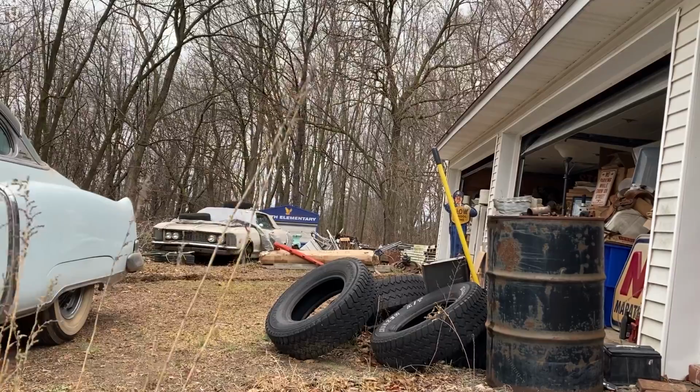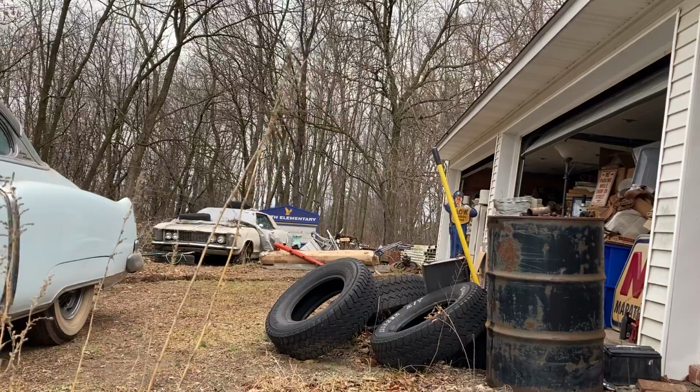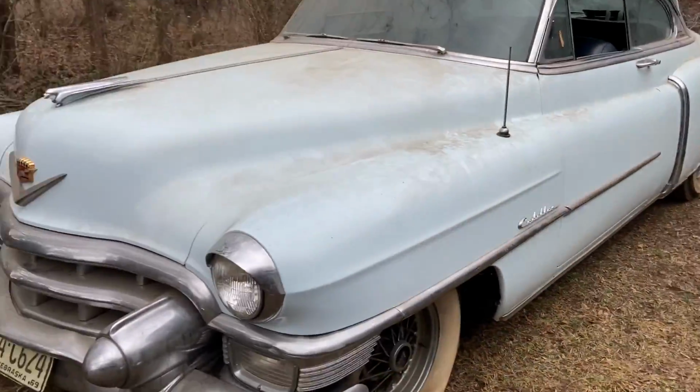Alright, I'll get out of your way here. It's a good looking car, Adam. It's better now. Yep.